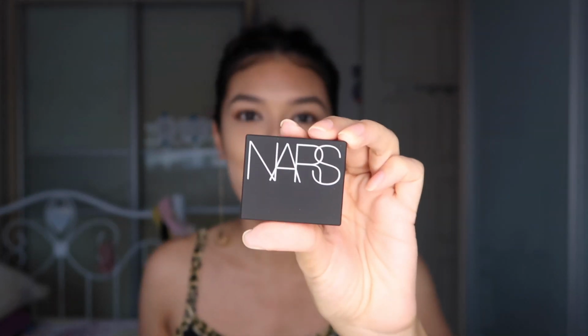Look! That was really dumb. I should have just held it from the beginning. But anyway, this is the blush. Look at how cute. Let me grab the regular blush so we can compare. Like literally, I feel like biting it.